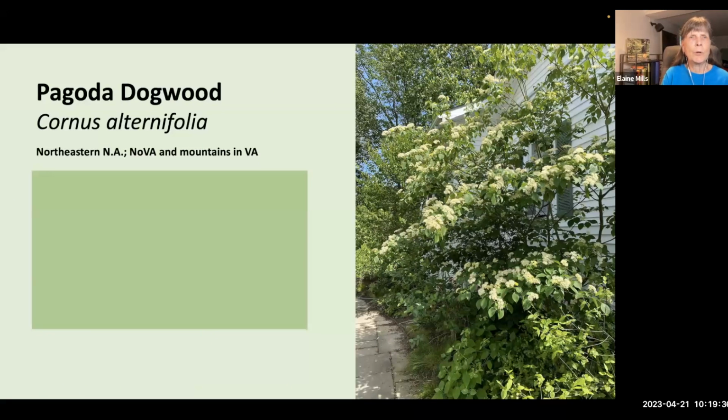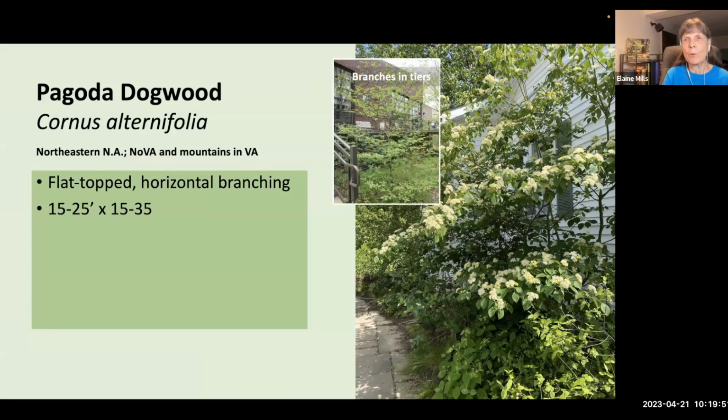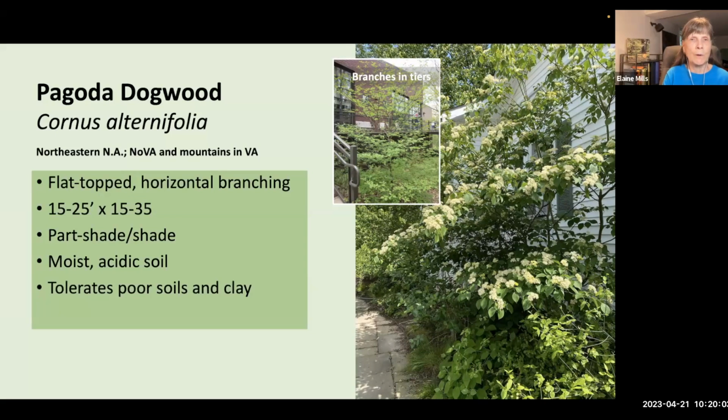Another native dogwood is pagoda dogwood, Cornus alternifolia. This is found throughout eastern North America, in Virginia, here in Northern Virginia, and in the mountainous region. Another flat top tree with that horizontal branching in tiers. It reaches anywhere from 15 to 25 feet in height. It's going to prefer part to full shade, again, moist acidic soil. It can tolerate poor soils and clay, and deer may occasionally severely damage it.